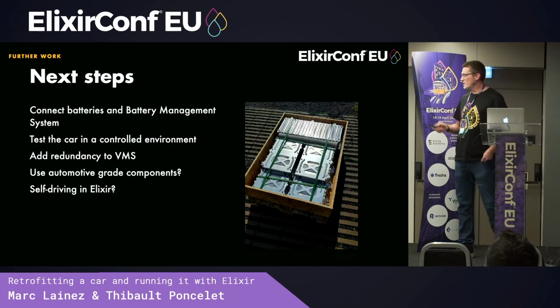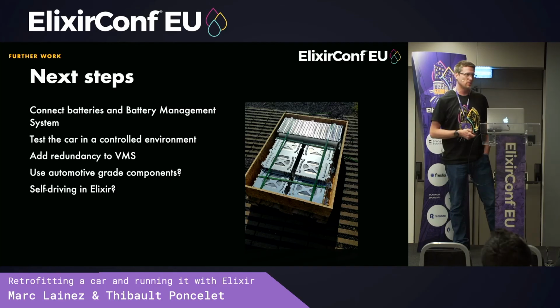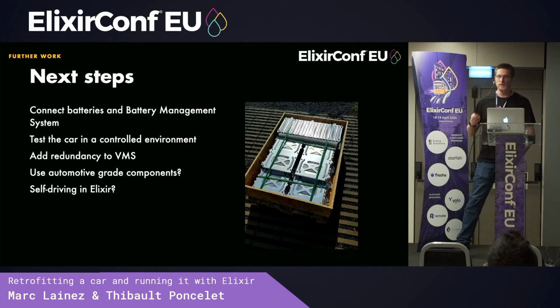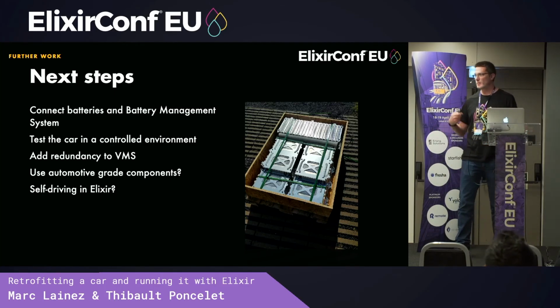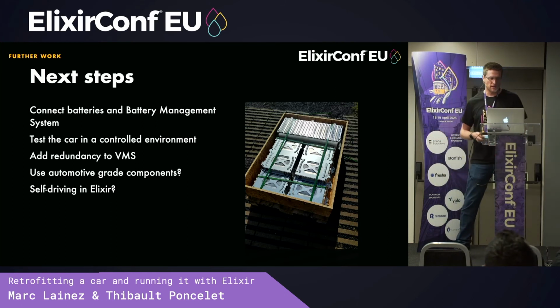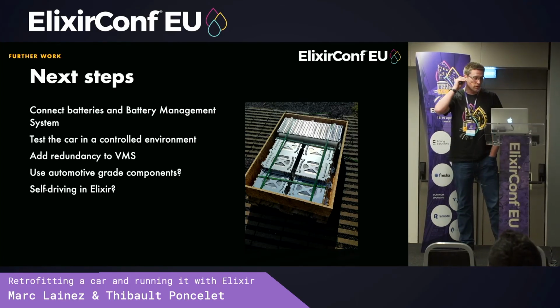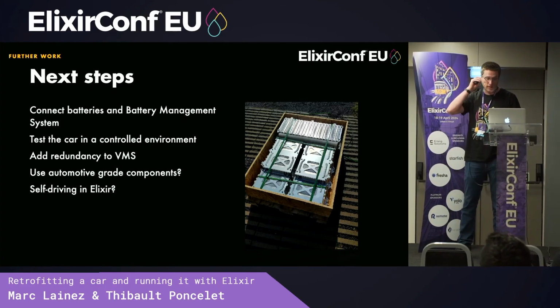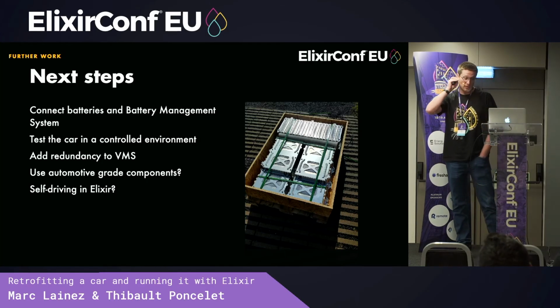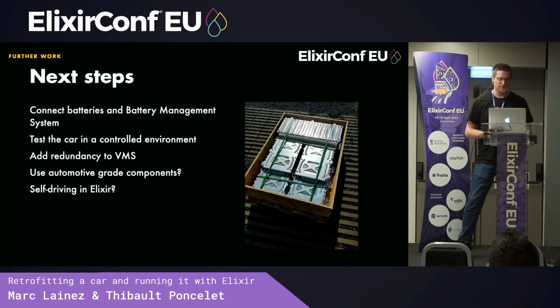So like Thibault said, we still need to add a lot of redundancy in the system, especially on the vehicle management system, also on some of the controllers. We really need to go back and think again about the safety of all of these components before we want to drive this at high speed. Also use automotive grade components, and we're still looking a lot into this. Maybe one day it would be an autonomous vehicle. It would be pretty cool to do self-driving in Elixir in this car.